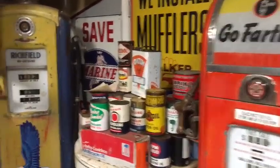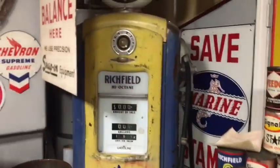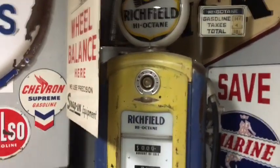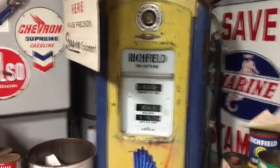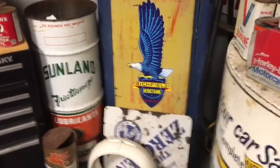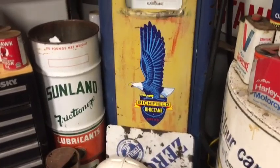Yes. This Bennett is original Richfield, and you might know, most of the Bennetts I find, they are Richfield. I don't know if that is very true. Out here on the West Coast, most of them were Richfield. And that has an original globe and an original pricer on it as well.